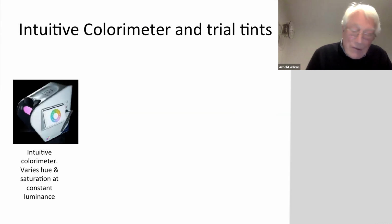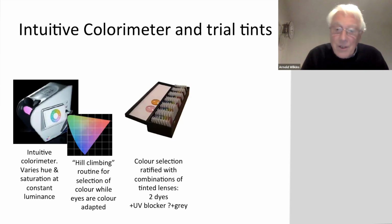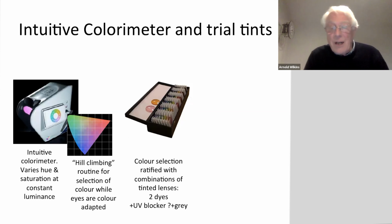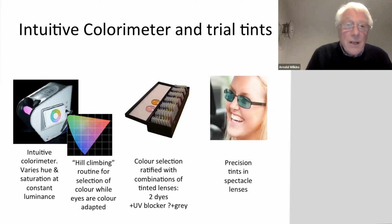As Karen's already mentioned, the Intuitive Colorimeter is basically a box, and it illuminates text with coloured light so that you can vary the hue and saturation at constant luminance. And we've developed a hill climbing routine for alternating the hue and saturation so that we can select the optimal colour whilst the eyes are colour adapted. Having found the optimal chromaticity, we can ratify that using a selection of combinations of tinted lenses. We only need 2 dyes to get any colour. Sometimes we add a UV blocker, and as you've heard from Karen, sometimes a grey tint is necessary. And then the combination of tinted trial lenses is used as a prescription to provide precision tints in spectacle lenses.